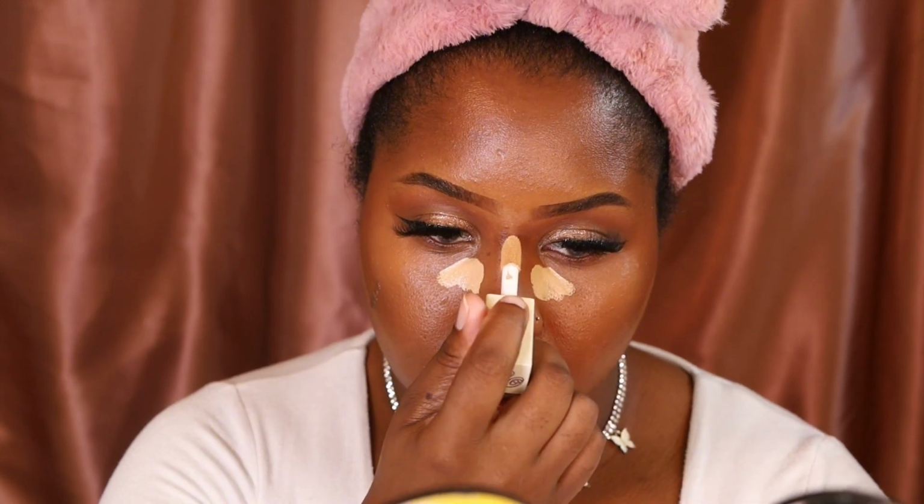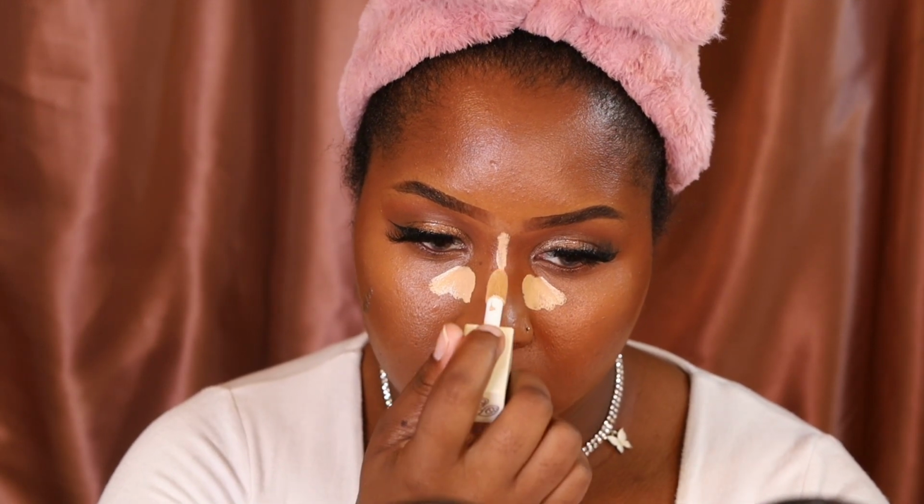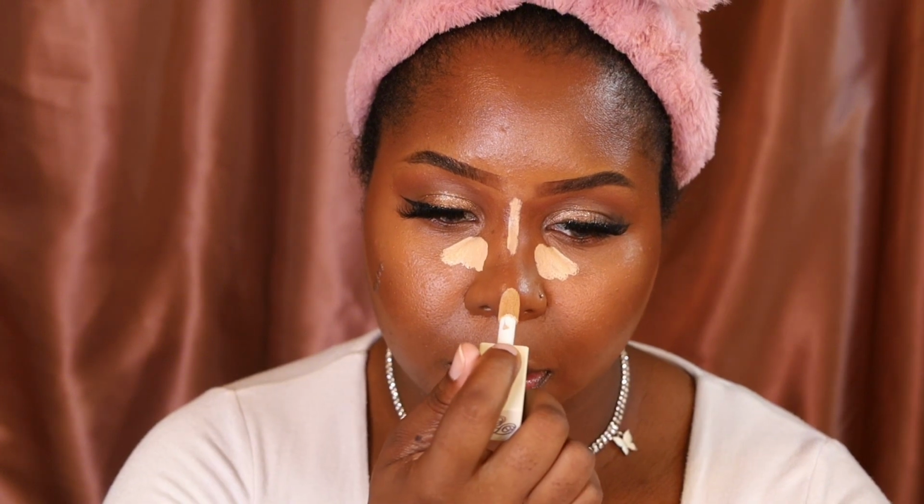Like literally I didn't have to do much work for this. And then y'all know I love a good inner corner highlight. Honestly, you don't really need to use this much concealer, especially not of this shade, because literally one dot would have been good, but I kind of went overboard.